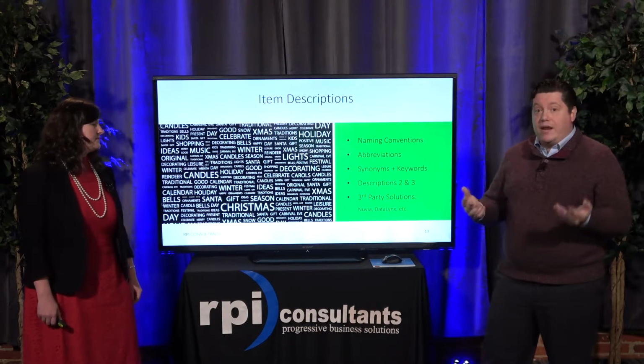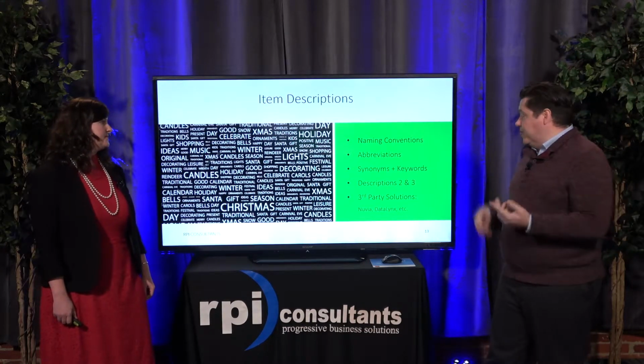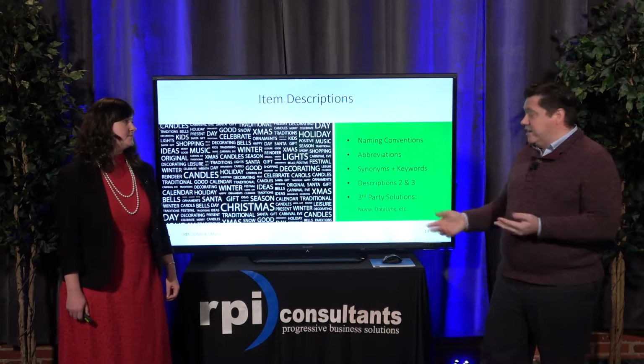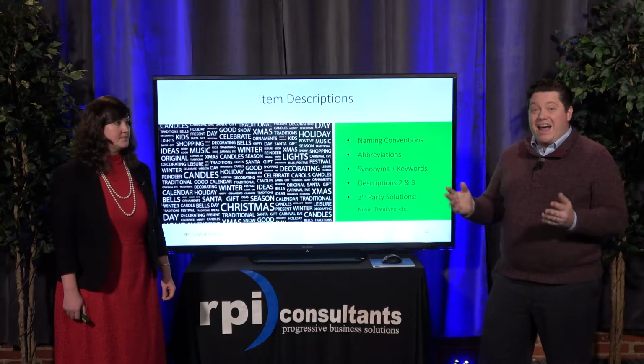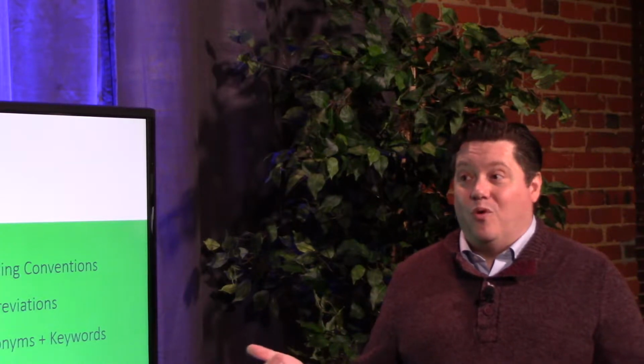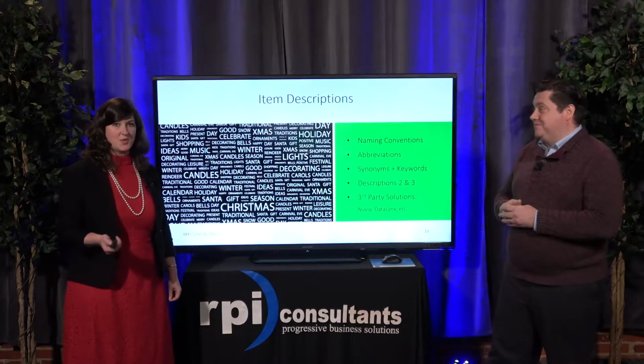So a lot of you already have access to third-party tools like GHX Nuvia, DataLynx, and there's a ton of other ones out there that help you with item cleansing. And they have those long descriptions already. And it's such a quick and easy win to let them feed those to you, get those in your description 3, and start using them. And one of the cool things you can do with that is you can actually use description 3 as a search criteria for RQC. Exactly. So let's take a look at what that looks like.